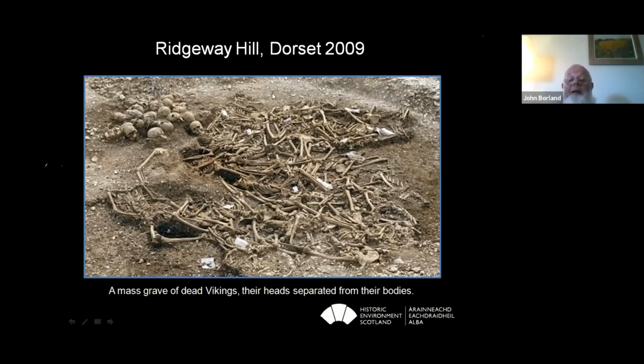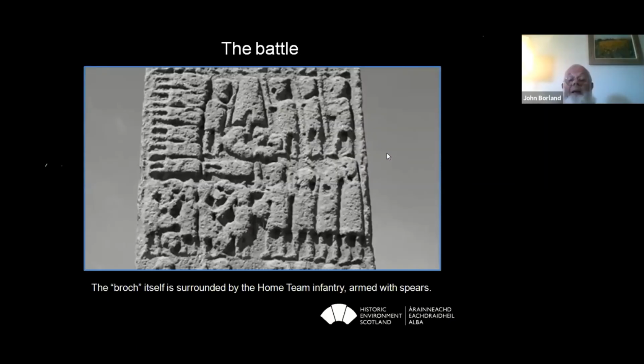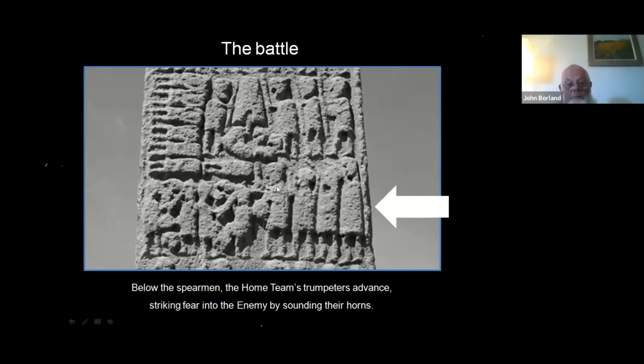Yeah, we've got the broch, in inverted commas, the tower surrounded by home team infantry armed with spears, and then below them we've got more infantry advancing, and behind them 3 trumpeters. They've got their trumpets raised and they're blowing merry hell, presumably to strike fear into the heart of their foe.